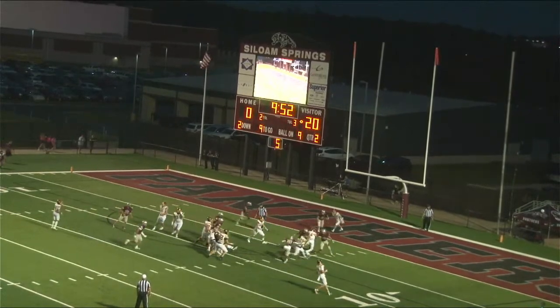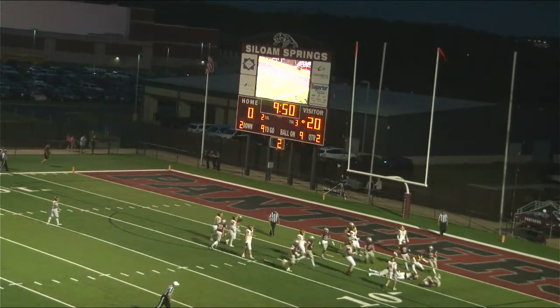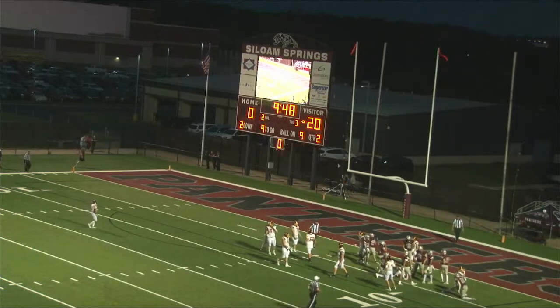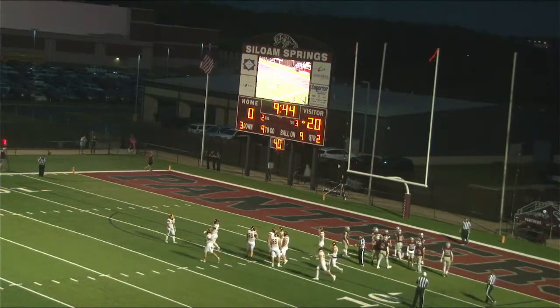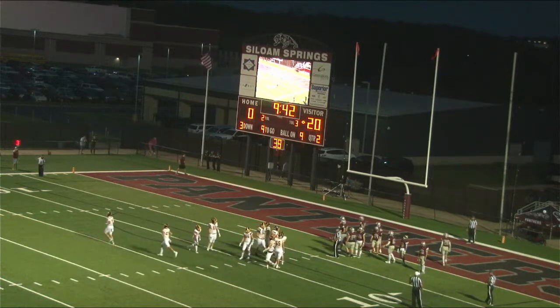Handoff up the middle. Got to get him down. We do get him down finally. It's going to be 3rd down and goal at about the 3-yard line. I couldn't see who got him down. Yeah, his knee hit at the 5.